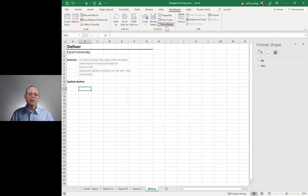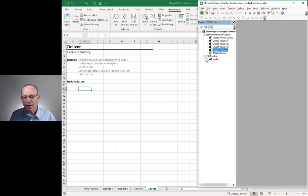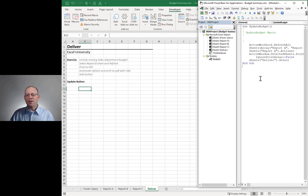We click OK. And the Developer tab has all the kinds of things we want to have access to when we're working with macros. For example, we could even open up the Visual Basic Editor by clicking that. And here's modules. I'm going to double click that. And there's the code, the VBA code that was written when we were doing our update. So active workbook refresh all. Okay, that's the code for clicking that refresh button. And then sheets, report A, report B, print, and then select the deliver sheet. So this is the VBA code. And if we really want to dig in deep, we can. There's a lot here to learn. But for this short webinar, we're just going to use the recorder and kind of keep moving. But that's the Visual Basic Editor. So I'm going to close this down.